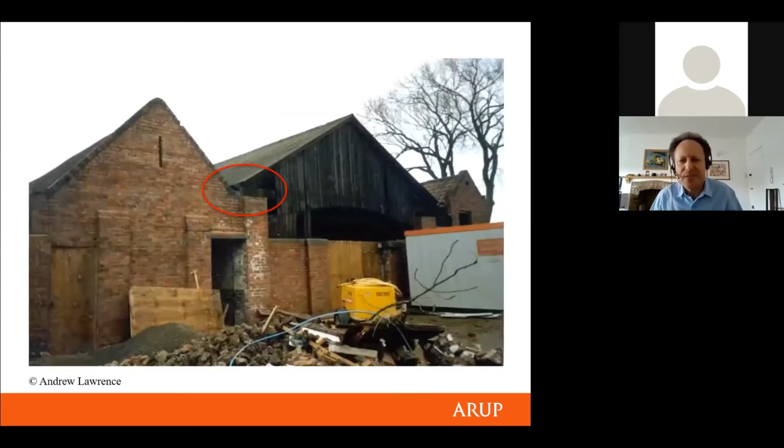Now, I thought I'd start on something a little bit more modest. This was actually the very first timber building I worked on. It was actually an old cowshed in the north of England. Durham University needed a new student bar, and they thought this cowshed would make the perfect place.